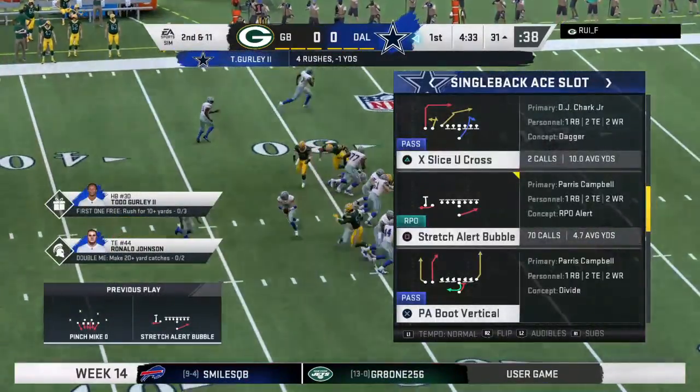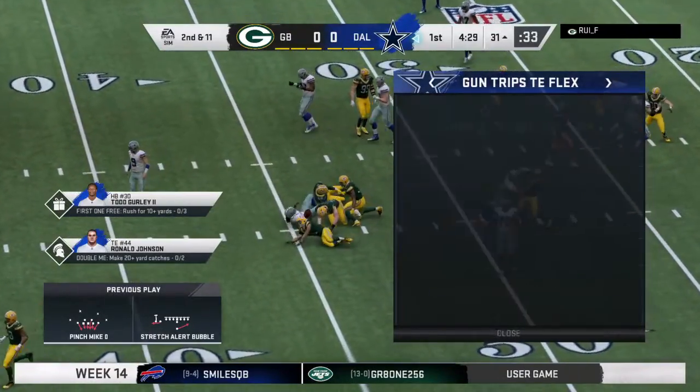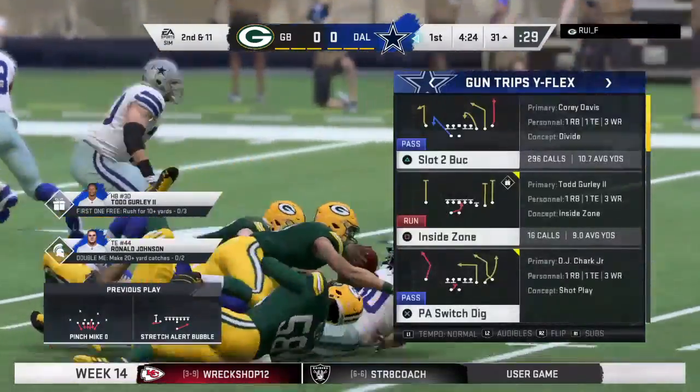And he is going to be stopped cold behind the line of scrimmage. He'll wind up losing a yard on the play, and it'll be 2nd and 11. The Packers' 31-yard line.